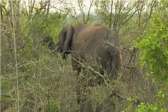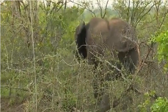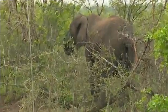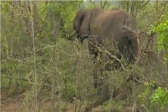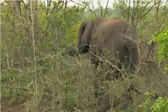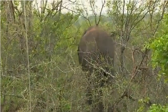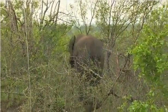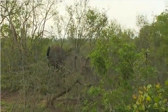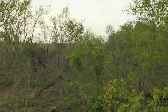I'll figure out which one that is, because I think that's what happens: they find a bulb, they dig it up, and then they just want to taste test and see if that's the one that they do like, and then realize that actually, no, it probably isn't, and decide to move on from there. I think the rest of the herd must already have crossed. I thought maybe the rest of them would be coming down, but I'm glad we caught the stragglers.